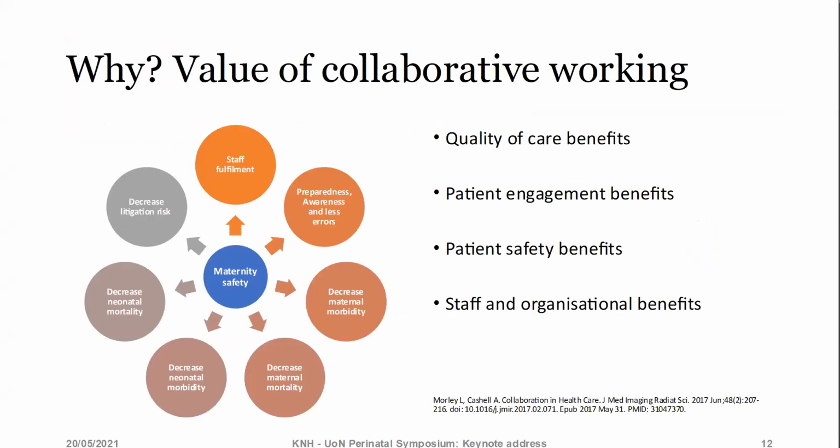And why are we talking about collaborative working? Why is it necessary? On the right-hand side, Molly et al. did a write-up on the benefits of collaborative working. One is quality of care. We are always talking about quality of care, both for obstetrics and neonates, patient engagement benefits, patient safety, and then, of course, staff and organizational benefits.